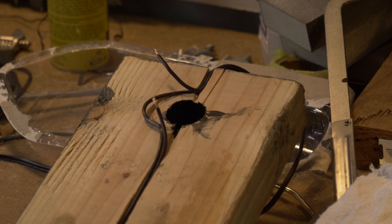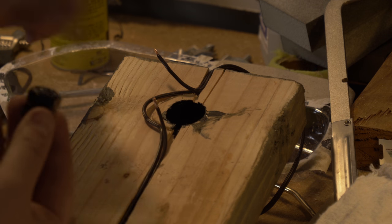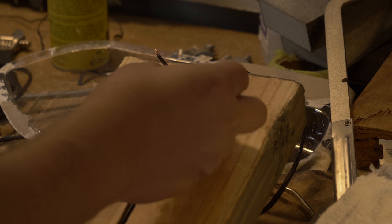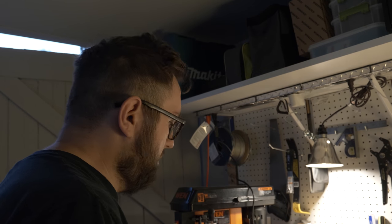Yay! Alright, we got the gardeners outside. We got glue on this guy. The tape is kind of dry, and we're gonna put it down in here. It's a little later in the day. Had to work on a couple projects, and my neck is killing me right now, so I'm gonna be turning like this for a few minutes.